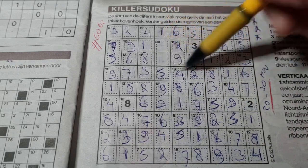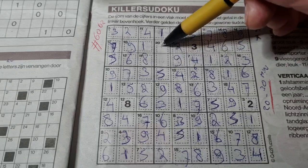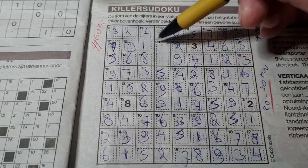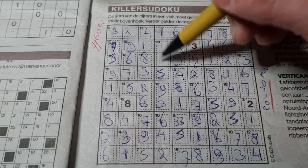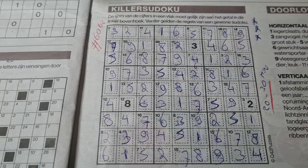And the last 2 numbers in this big square for numbers, the 1, the 2, 3, the 4, the 5, the 6, 7 is missing, and 8 is missing. 7 plus 8 is 15. 15 plus 5 is equal to 20. 7 and 8, we have an 8 in the third row. No 8 there. 8 should be here, and the 7 goes there.